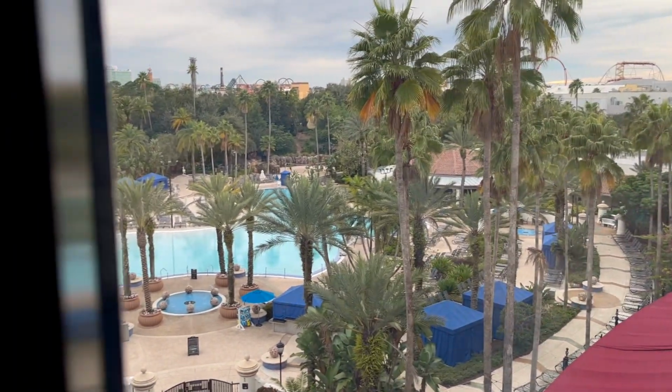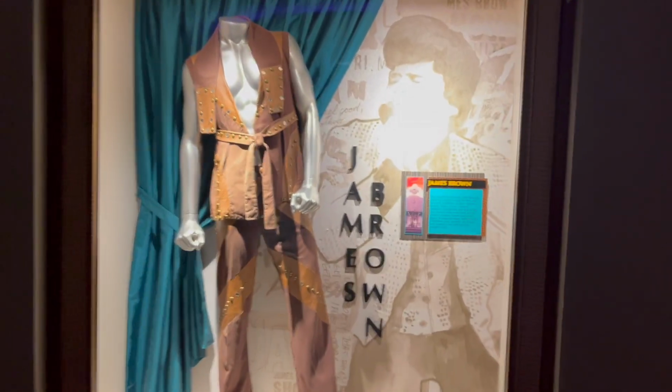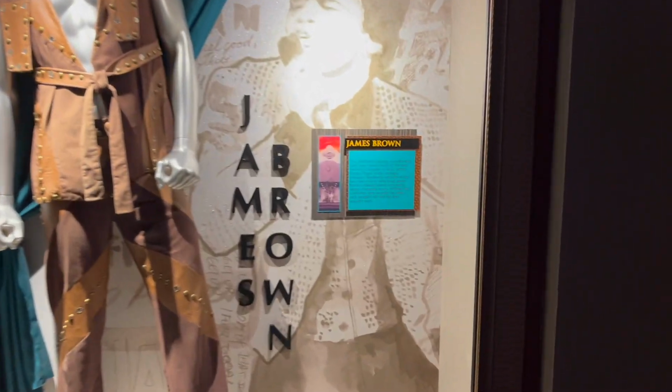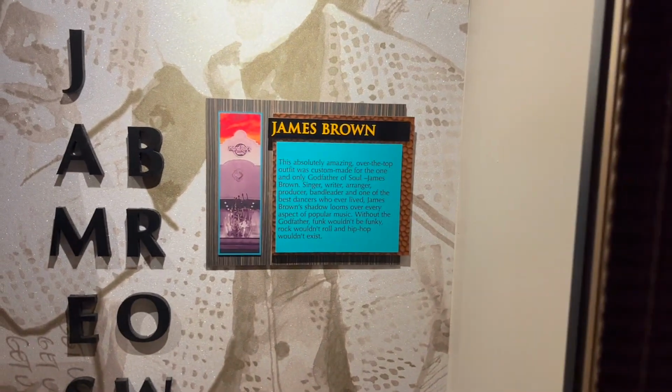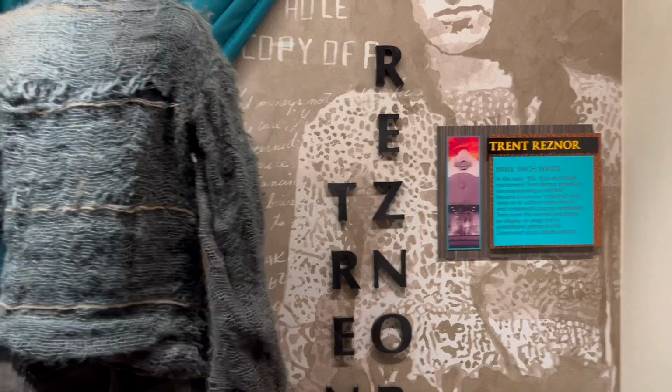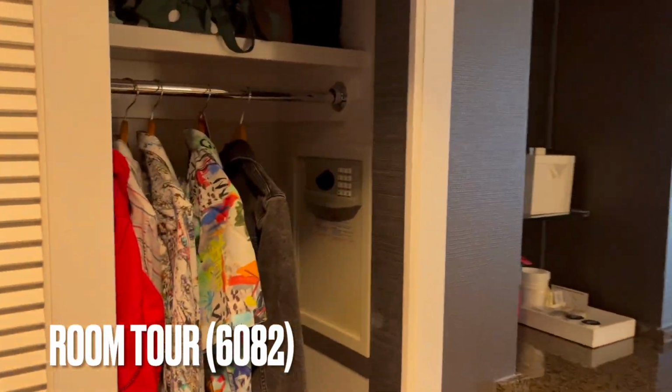Our room was on the 6th floor with a garden view to try and avoid potential noise from the pool, but that was never really an issue. Each floor had its own memorabilia as you exit the lifts, ours being an outfit worn by funk legend James Brown, and here's Trent Reznor's outfit from Nine Inch Nails that's on the 2nd floor. So this is our room, 6082.